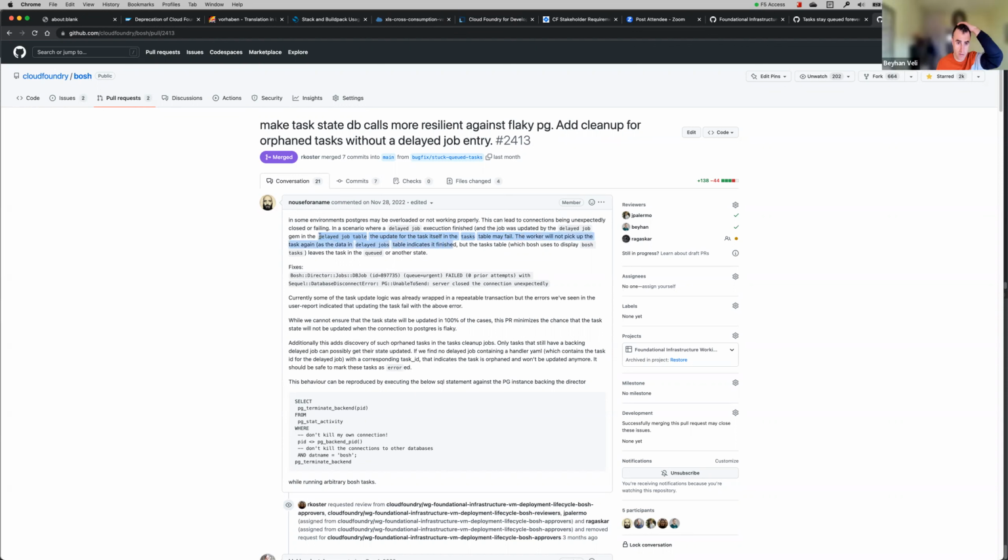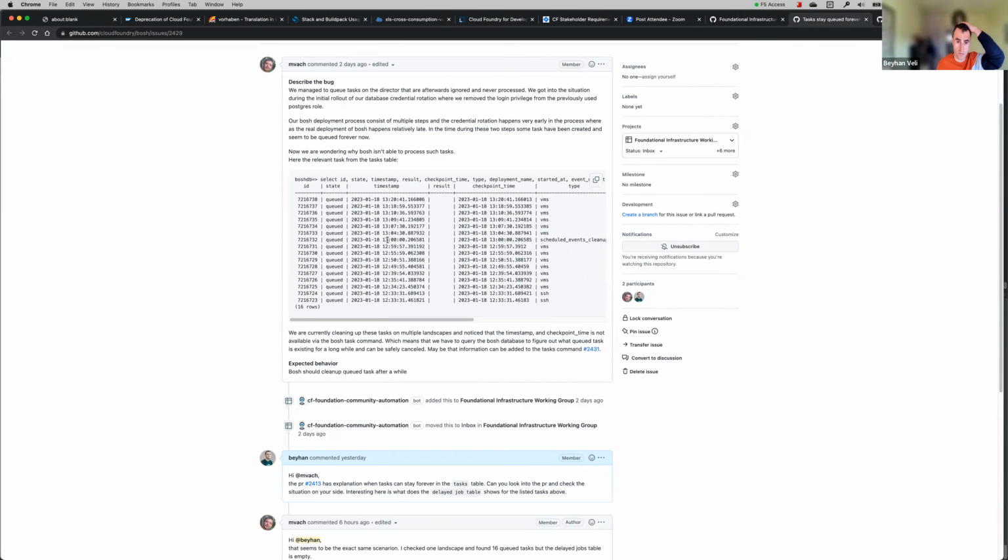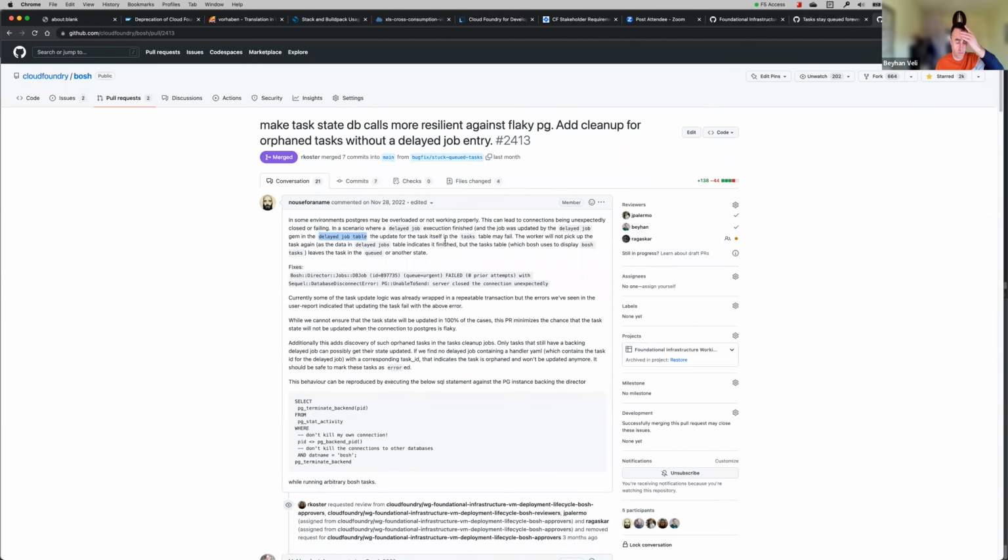So let's check. Those tasks are finished, but the update into the tasks table wasn't successful. That's why they are there. And this PR introduces some logic to delete the orphan tasks. But what I suggest is to check in your case whether the tasks were really executed, because in this case, when the connection to the database was failing, they were executed, just the update to the tasks table failed.